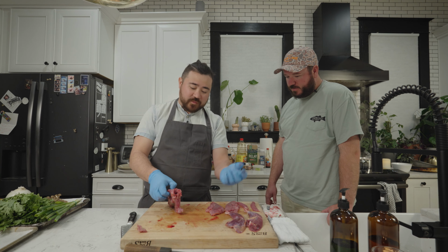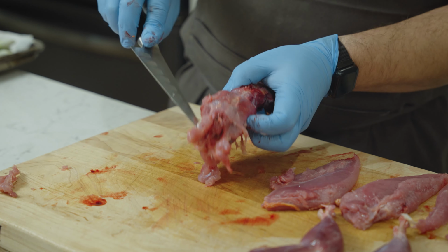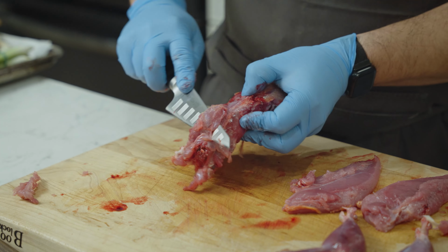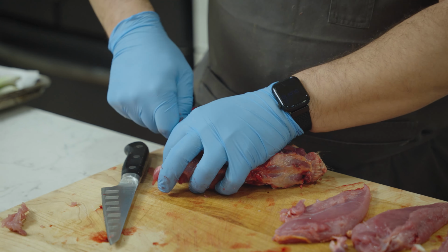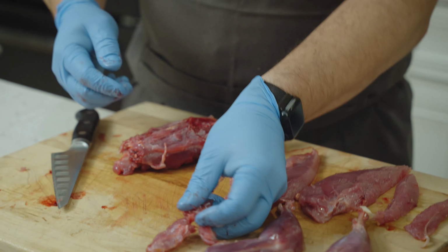So we've already taken the wings. Those are somewhere else. But right here where the wing joints are, if you follow them along the back, if you take your knife and go underneath right there, you can pull that off and you get the shoulder. Oh, wow. So there's a little chunk of meat right there.